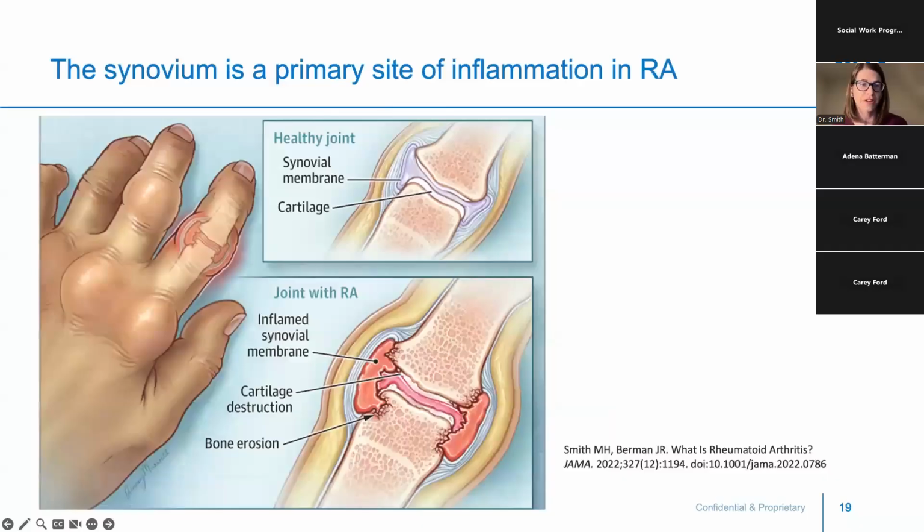So just as a reminder to get everyone on the same page, the synovium is the primary site of inflammation in rheumatoid arthritis. So here we have a number of swollen joints. If you look at a swollen joint in rheumatoid arthritis, the real site of most of the inflammation is in the synovium. The synovium is the joint lining, shown here in RA and up here in the healthy synovium. And you can see that in the healthy synovium, it is only a few cells thick.